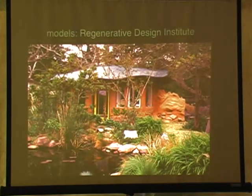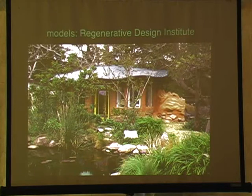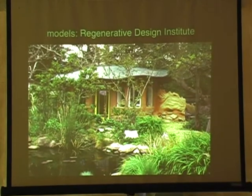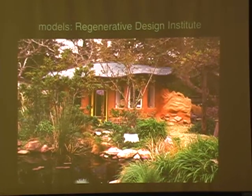Penny Livingston has a place in Northern California called the Regenerative Design Institute, and this is her rainwater catchment gray water pond with fish in it, and an earthen building that is her office, and her little food forest on her 1-acre plot there. And something that Penny says is that if a picture is worth 1,000 words, then a model is worth 1,000 pictures. Being able to go to a place like this and see this stuff in action, and realize that we really can do something that is really sustainable, is what you need. Models really inspire you.